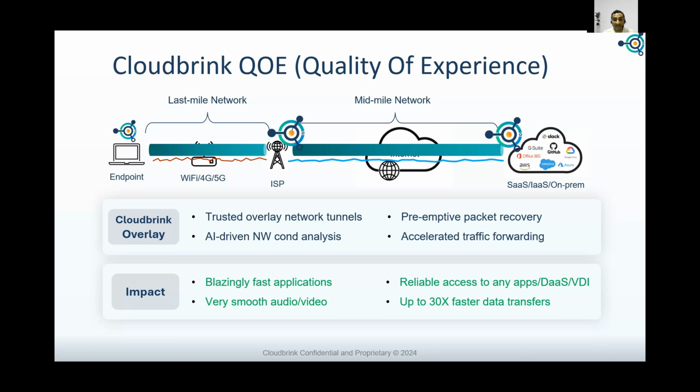And for bulk data transfers, let's say you are uploading or downloading data, in earlier sessions we saw how the AI tools are being trained, right? For those kinds of things you need a lot of data. When such data transfers are happening, we can show up to 30x faster performance improvement for data transfers. That is what Cloudbrink is about.